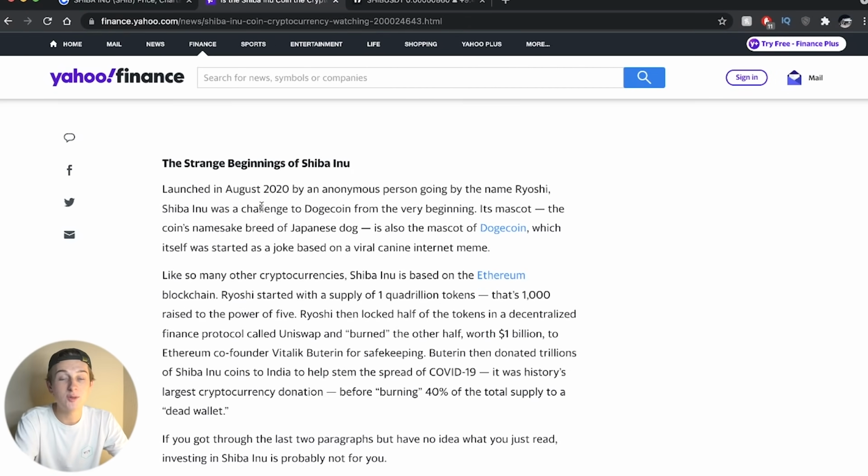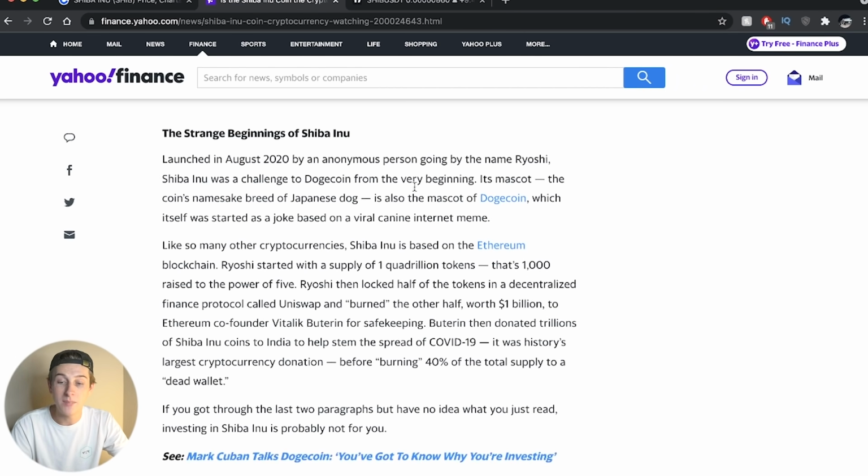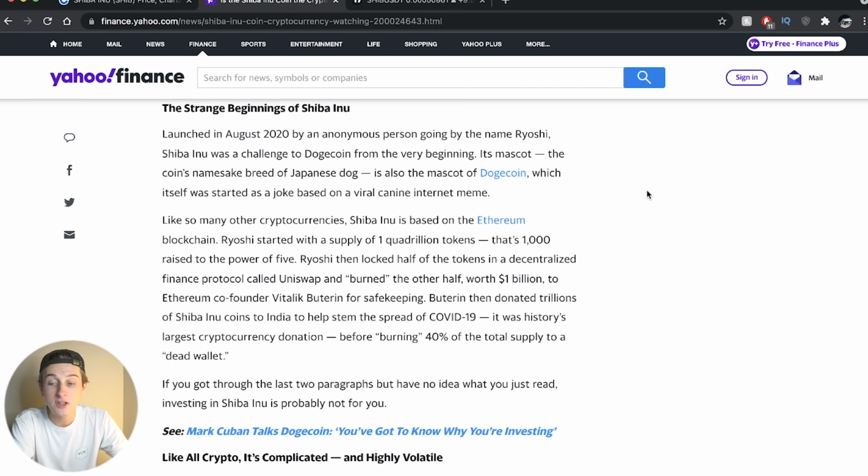The strange beginnings of Shiba Inu: launched in August 2020 by an anonymous person going by the name Ryoshi, Shiba Inu was a challenge to Dogecoin from the very beginning. Its mascot, the coin's namesake breed of Japanese dog, is also the mascot of Dogecoin, which itself was started as a joke based on a viral canine internet meme. Like so many other cryptocurrencies, Shiba Inu is based on the Ethereum blockchain, and Ryoshi started with a supply of about 1 quadrillion tokens. That's 1,000 raised to the power of 5.